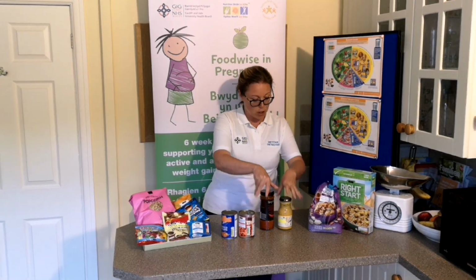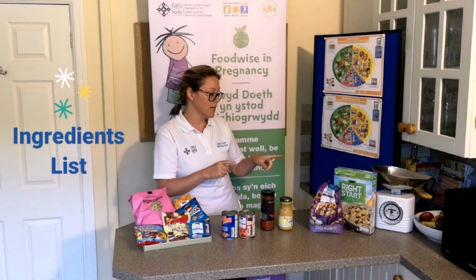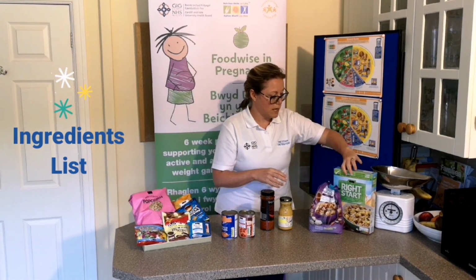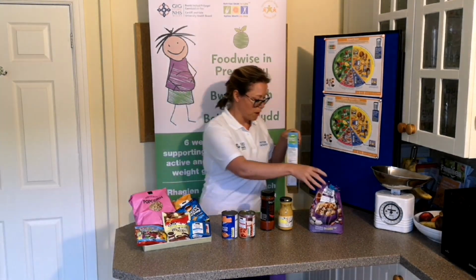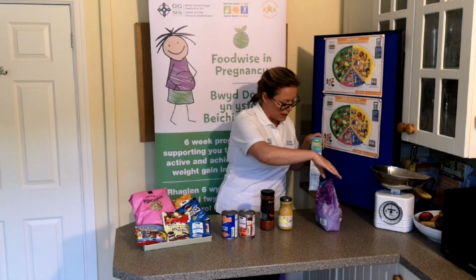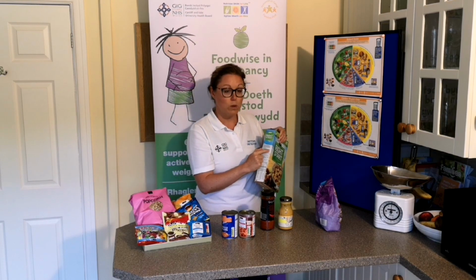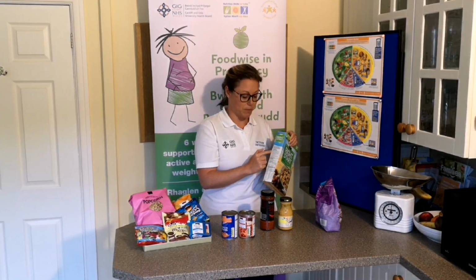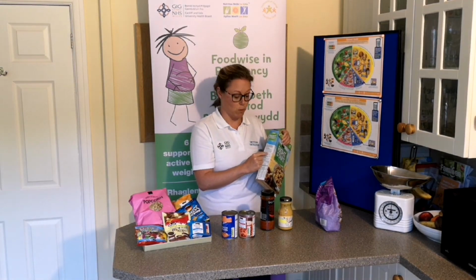And the next thing that you might want to look at is the ingredients list. Now, the ingredients list is products. So, for example, here I've got 2 cereals, and the main key thing to think about here is the order in which the ingredients are in. The largest amount will go at the beginning, right through to the smallest amount.